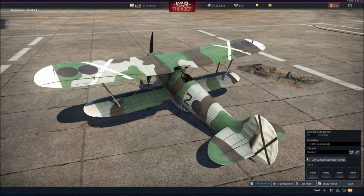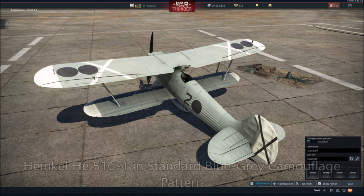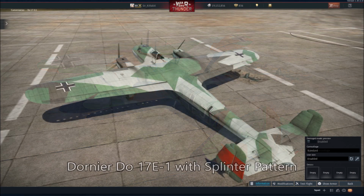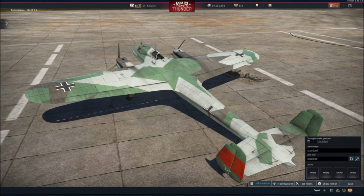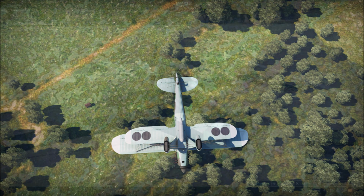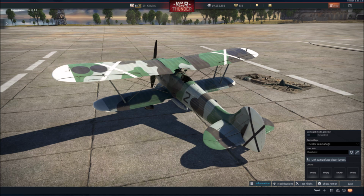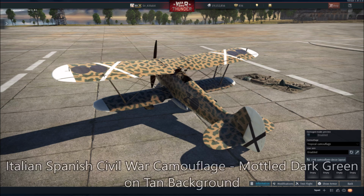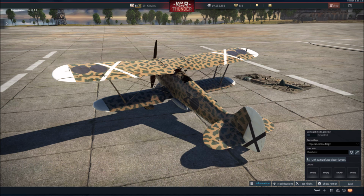This is, as far as I can tell, a non-standard camouflage pattern. German aircraft in this time were usually painted in either plain light blue-grey, such as on the HE51C1, or a three-tone splinter pattern, as is seen on the Heinkel HS123 or the Dornier Do 17E1. The underside is also painted sky blue, which was not standard at the time. An alternate camouflage pattern you can apply to the HE51B1, however, is that typically used by Italian aircraft during the Spanish Civil War. It contains the usual mess of black discs and white crosses, but the camouflage itself is mottled green on a tan background, with pale blue underside.